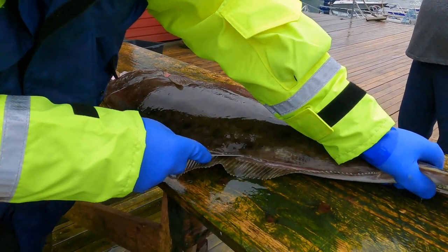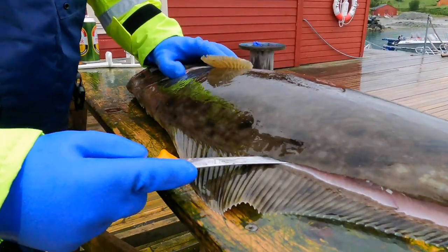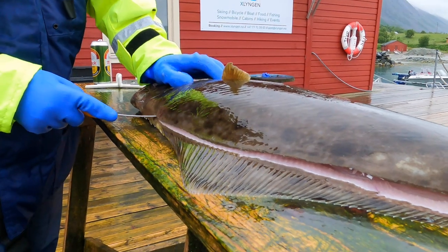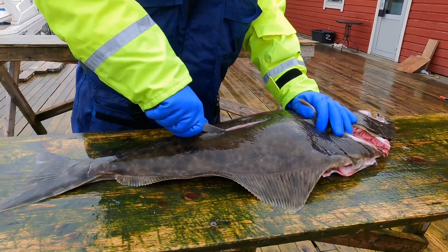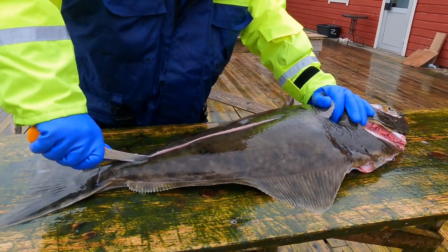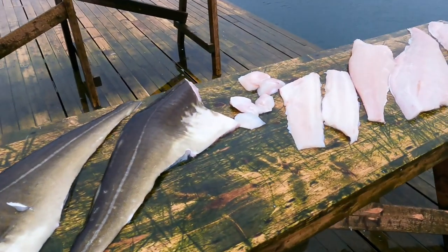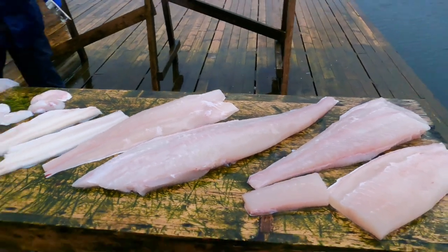But all this flesh along the fins here is really tasty. That's your cod, wolfish, halibut by yours truly.